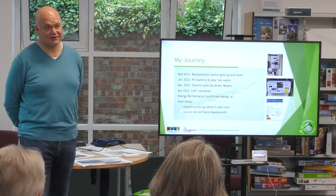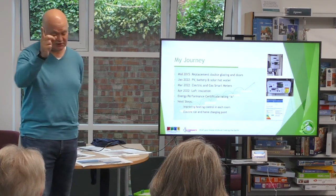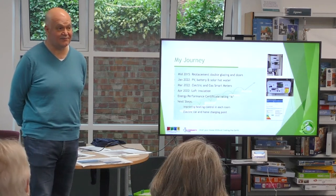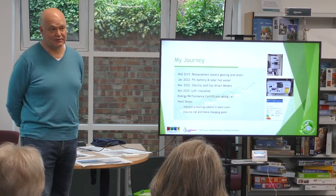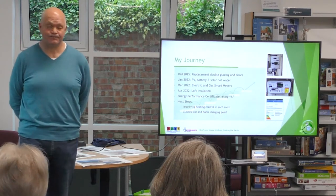And I am in the process of buying an electric car. I will have one of the show cars at the eco event on the 18th, which will be a car I've borrowed from Cupra for the day, just to show you what their current generation of cars are.